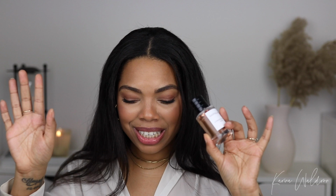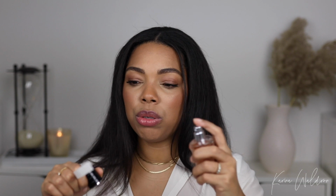Santal Noir, this one is what I was most excited about. Again, I've heard so many people talk about this scent. It sounds incredible, so let's try this one out. The 30 mil is like a perfect size to just kind of play around before you invest in a full 100 mil or even higher, because they do have quite large bottles. I believe they go up to like 250 mil, which is really, really big.